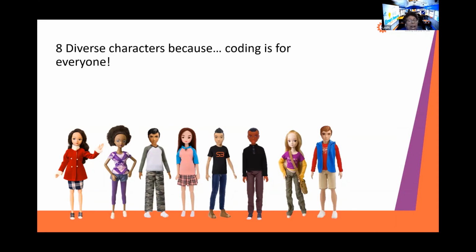In my job, I am an instructional technology coach. And one of the things that I like best about Smart Buddies is that it teaches coding, but it does it in a unique way, unlike any other product that's out there. It communicates that coding is for everybody, and not just those people that have traditionally been represented in the coding field.